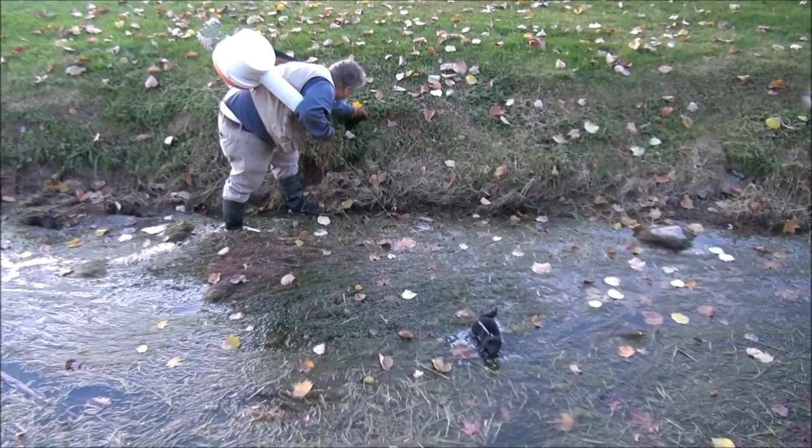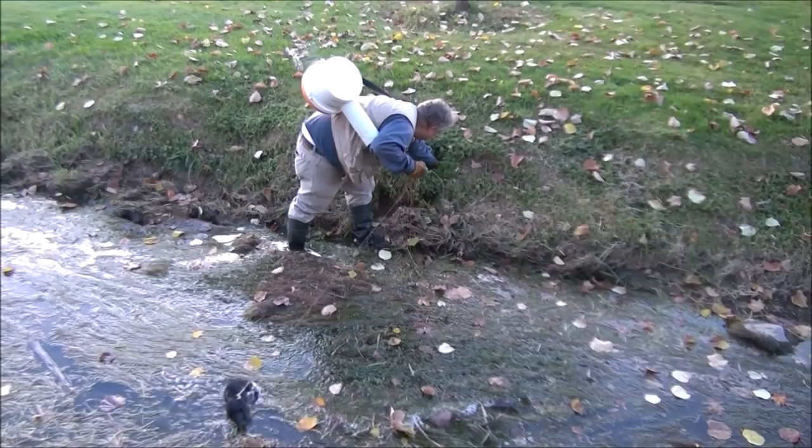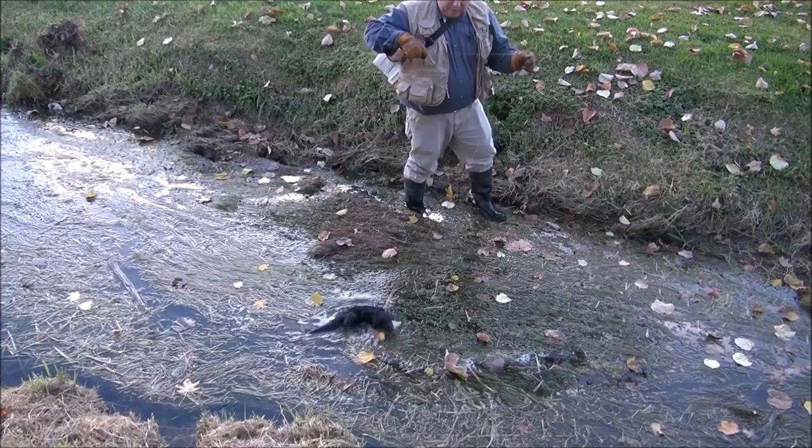Look, it's crazy. There's one right here too. It's just like behind this little shrubbery thing. Come on. Let's stay on this side. Let's just work this side.